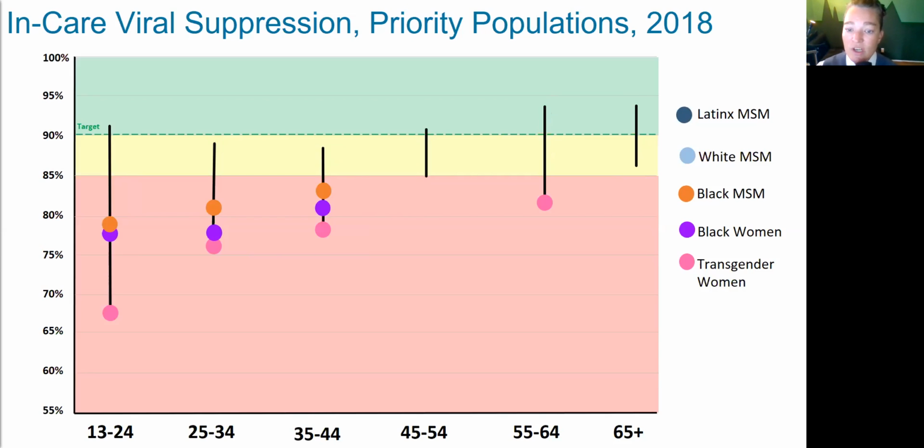And as we move towards our status neutral future, continuing to center the experiences and needs of these communities and accounting for all the intersectionality that comes into play with our populations is going to be crucial in order to end the HIV epidemic in Texas.